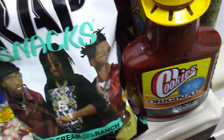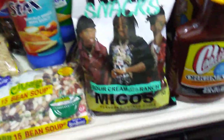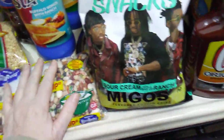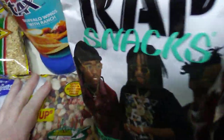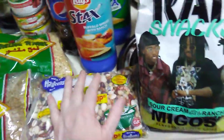So now's the time to get stuff while you can, because what I had seen in both Sam's and Walmart was a lot of spots on the shelves were empty or very heavily picked over.